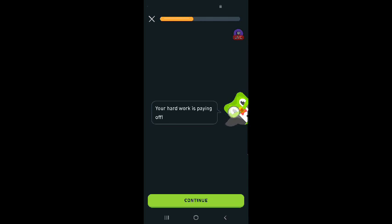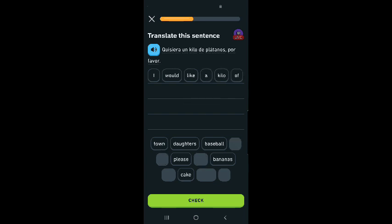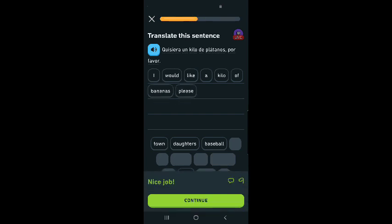Your hard work is paying off. Quisiera un kilo de plátanos, por favor. Quisiera. I would like. There's a lot of words here. Un kilo de plátanos. A kilo of bananas. Por favor, please. Didn't I just do that? They asked me how to say banana, and I said plátano. El plátano.